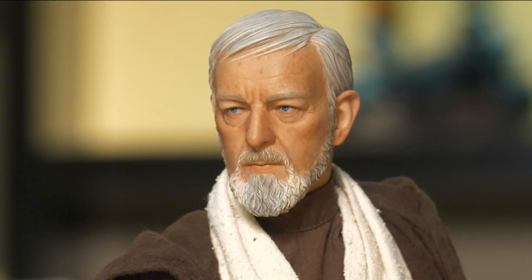Just a reminder that the collector's edition does come with both swap-out arms, the gesturing arm as well as the ignited lightsaber arm. The exclusive is the Ponda Baba arm and his blaster. So that is the exclusive on him. He is both a combination of sculpt and cut and sew, and he stands on a cantina themed base.